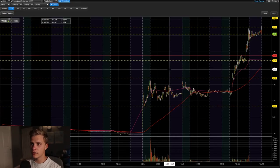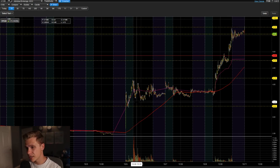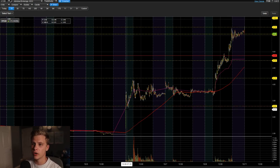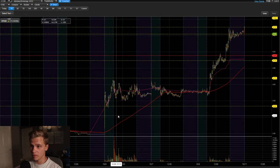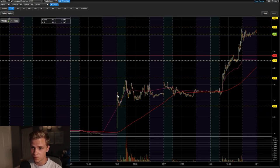All right, so here is the past week of price action on VYGR. You can see that on the 6th of October, they released news, and it was pretty good news too. They announced that they entered into a licensing option agreement with Pfizer for one of their drugs. I'm not gonna go too in depth in the news, but the most important thing is that VYGR had really strong news on this first day.